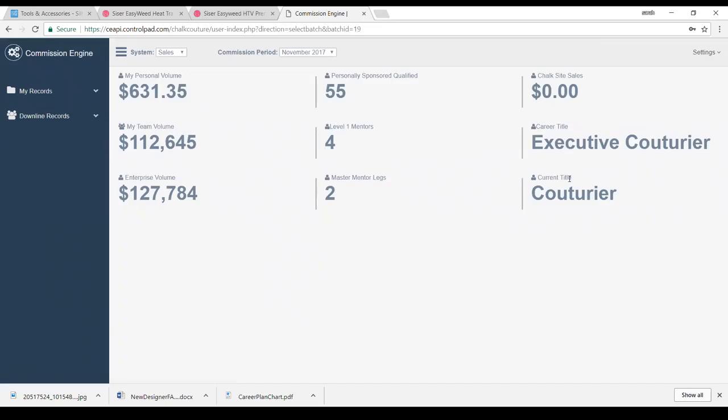You do need to earn your title every single month, okay? So every single month, you're going to start at 0 again, and you're going to start at designer. And then you're going to need to earn that title throughout the month. So you'll see last month, my highest title, last month I made Executive Couturier. This month, however, I haven't hit that yet. I'm just sitting at Couturier level. So I still need to do some things this month in order to reach my promotion for the month.